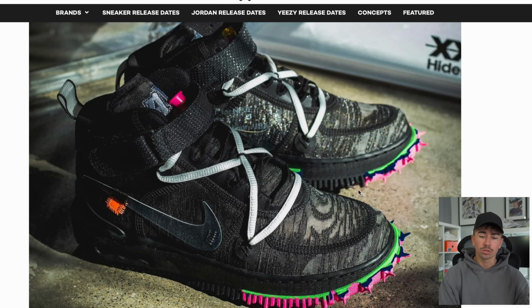Even before Virgil passed away, we saw leaks and rumors of this pair of sneakers, so it has been in the works for a while, and it's really good news that we're going to get a release of this, because I think it was kind of left unsure: are they still going to release Virgil's creations? Are they going to axe the whole thing? Thankfully, it looks like they're going ahead with multiple releases. Obviously, we just had the Blazers.